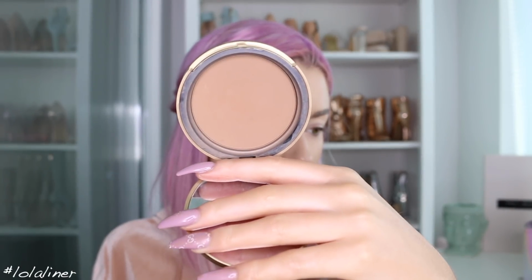Using the Chocolate Soleil bronzer from Too Faced, I'm just gonna go over the cream contour to set and just add a little bit more bronziness to the skin.